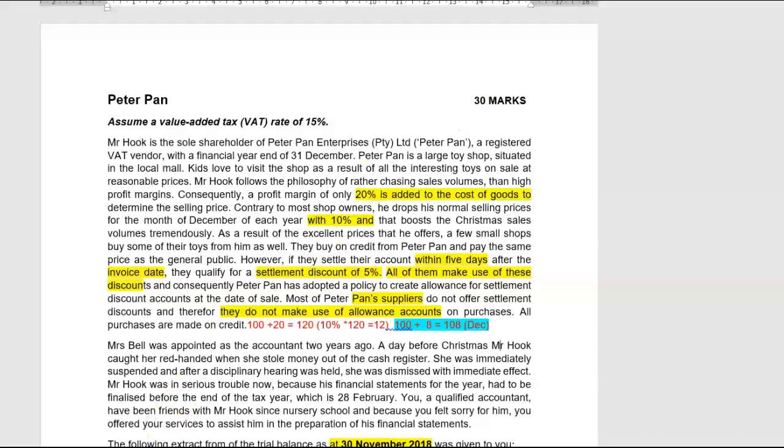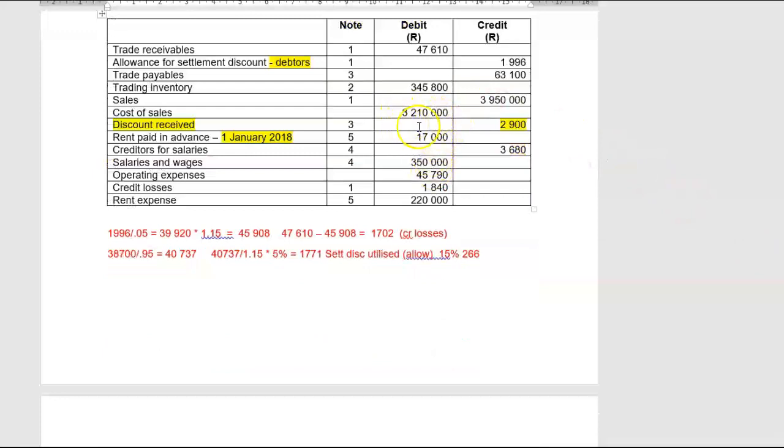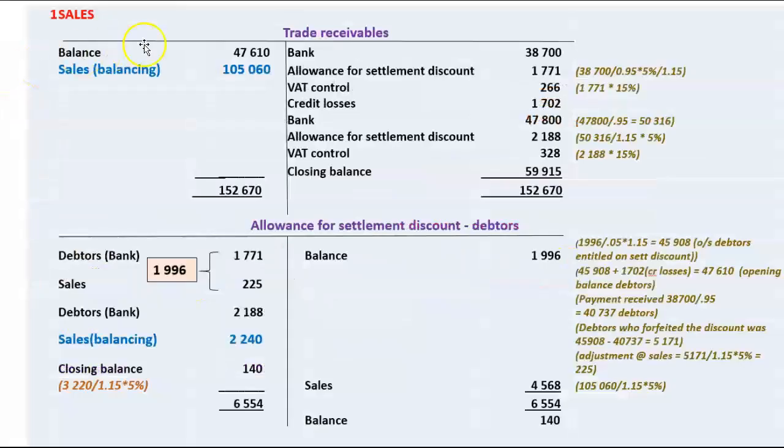Now, in our trial balance, they give us the opening balance of cost of sales. They said cost of sales up to the end of November was 3210. Don't forget about that one, 3210. And then they said, okay, on cash sales, our total cash sales was 750,000. So 750,000 multiplied by 100 divided by 108 gives us our cost of sales on cash sales of 694,445.